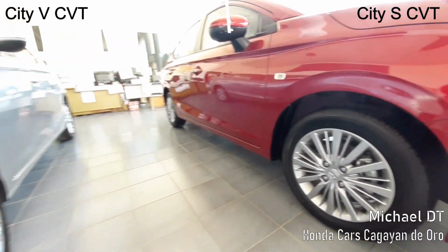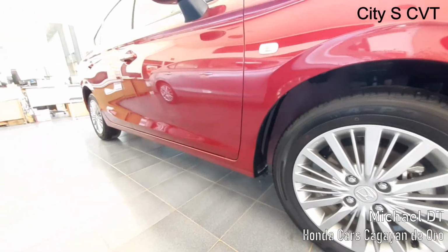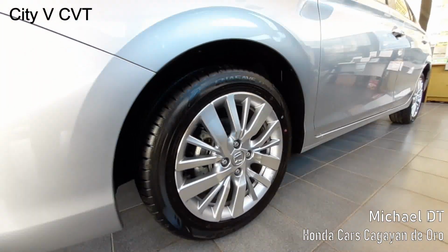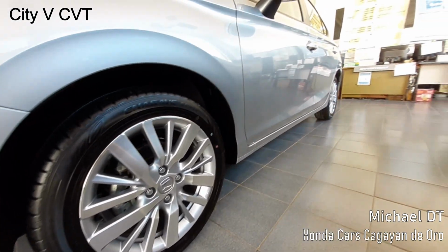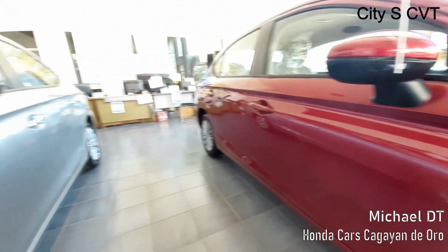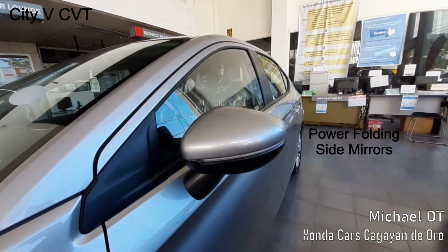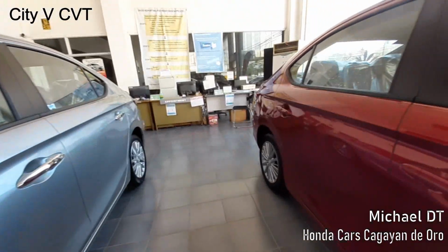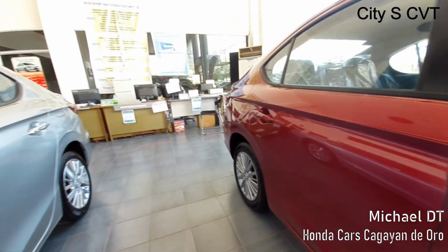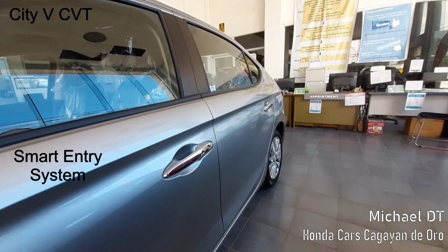Now let's take a closer look at each of their distinctions. Here is the aluminum alloy 15-inch wheel design of the S, then the aluminum alloy 16-inch wheels of the V, which has similar design with the S but bigger. The fender mounted side turn signals of the S. Then for the V, it's door mirror integrated and it has power folding side mirrors too. Body color door handles for the S CVT. Then the flashier chrome door handles for the V, which by the way has the smart entry system feature.